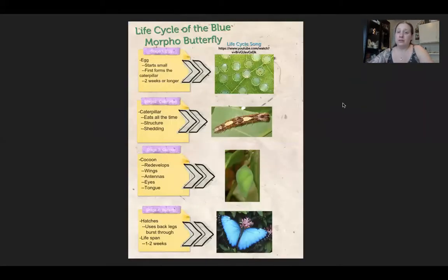So this is the life cycle. So first they start off as a little egg, very, very small on a leaf, kind of like the very hungry caterpillar story we were talking about. And then out of the egg, they become a caterpillar and they eat all the time. And they shed their skin and they become stronger caterpillars. And then they go into a chrysalis. It says cocoon here, but remember, butterflies go into a chrysalis and moths go into a cocoon.